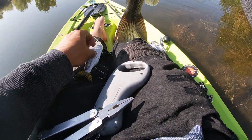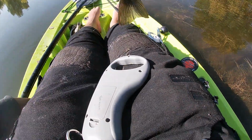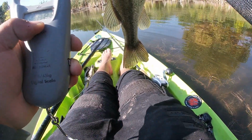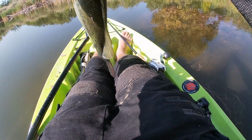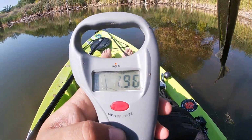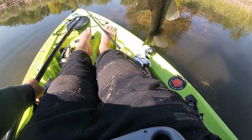That is crazy. Again, not a very big one, although we are going to get a quick weight on this guy just because I'm curious how big he is. Yeah, we'll get him back in the water. Holding at 1.96 for the first fish. Just under 2 pounds. Look at that. 1.96. Under 2 pound fish ate this big old 9-inch glide bait.